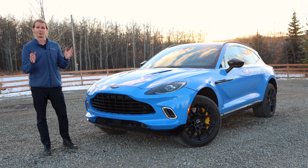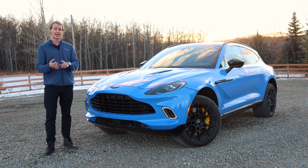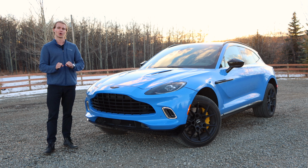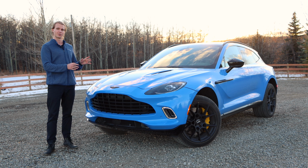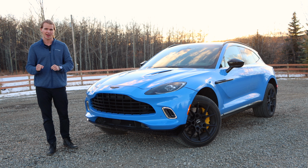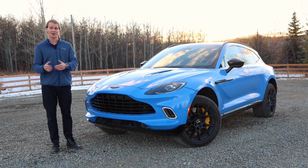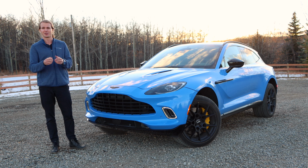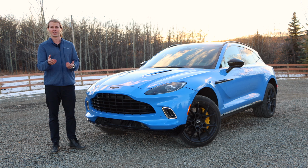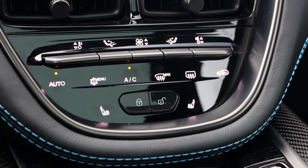The extra time and money that was spent by Aston Martin on the DBX has really paid off to create something that is special and unique, but the chassis isn't the only pro. The second biggest thing for me is that the DBX comes with all of the good stuff in the base price, unlike so many of its competitors. And I mean all of the good stuff, all the extras, which there are plenty of, and packages. That's just stuff that not everybody would want. For example, ventilated seats. Here in Calgary, we really just need heated seats for the winters. I don't think I'd ever use ventilated seats.